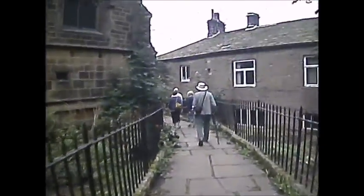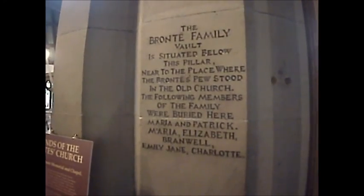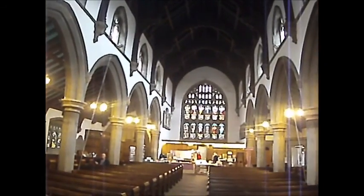Okay, let's see if we can get inside the church. So there's a little plaque. Elizabeth Branwell, she survived to the age of 66. And there's a memorial tablet to the Brontes, who were buried in a vault beneath this pillar. Here's a view of the interior of the church. Quite a big church, but of course, as I say, this wasn't the church that Patrick Bronte presided in.